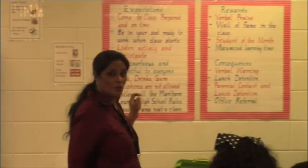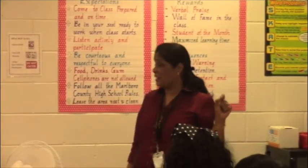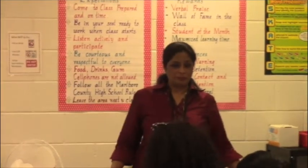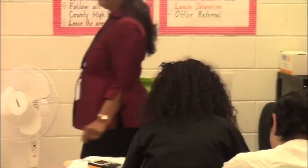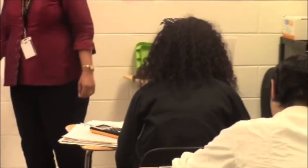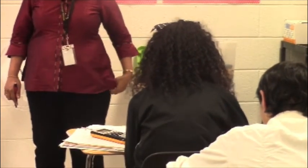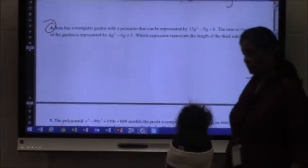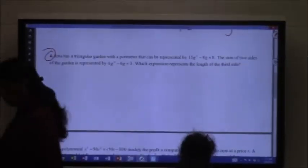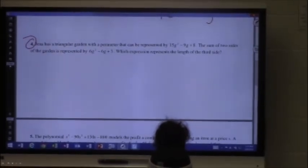Come on, somebody who has not raised a hand till now. Cheris, go ahead, read out the problem. Dina has a triangular garden with a perimeter they can represent by 15g squared minus 9g plus 8. The sum of two sides of the garden is represented by 6g squared minus 6g plus 3. Which expression represents the length of the third side?